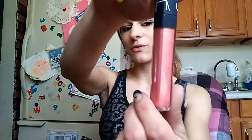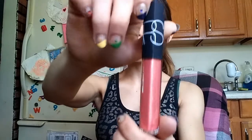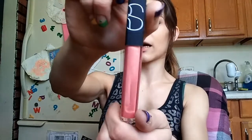Now this kit included one more item and it's the NARS lip gloss in Orgasm. It's a really pretty, I don't know, peachy, pink, orangey, coral color with a really gorgeous gold copper shine to it. Really glowy, and honestly I'm obsessed with this stuff right now. But that is because I already have one of these, so I'm going to set this one aside for a future giveaway for y'all as well.